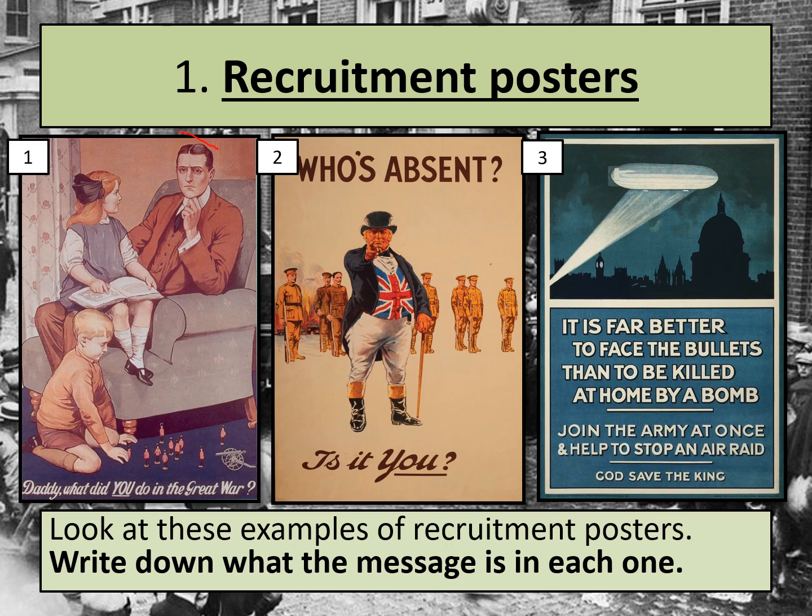Now this first picture shows a man sat with his 2 children. He's got a daughter and a son. His son is sat playing with some military toys, so some little soldiers. His daughter is sat reading a book. Now the significance of this is suggesting that his son perhaps sees soldiers in a positive light.